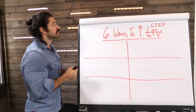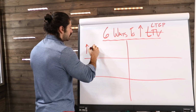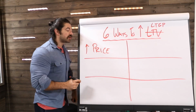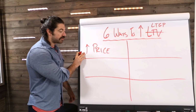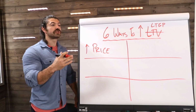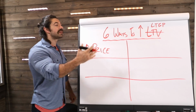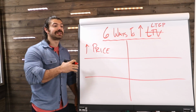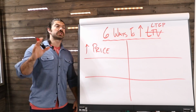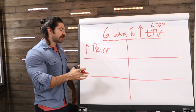There are 6 ways to increase LTV. The first one is increase the price. Sounds crazy, but believe it or not, price in and of itself can actually draw allure to your products. Do you think if a Chanel purse sold for $20, people would think it's as cool? No. Price in and of itself can create allure around a product. It can put you in another category, so much so that people say, this is so much more expensive, there must be something different about this. I'm going to look at this more closely.